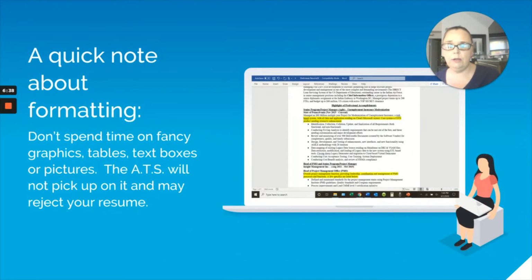Okay, so a quick note about formatting. Don't spend time on fancy graphic tables, text boxes, or pictures. The ATS will not pick up on it and it may reject your resume. And that's just repeating what I've already said.